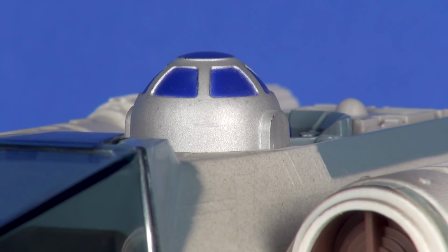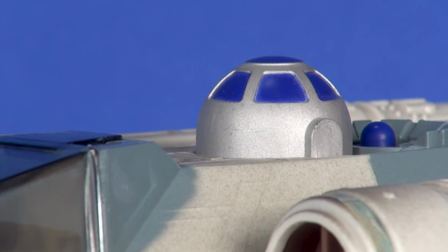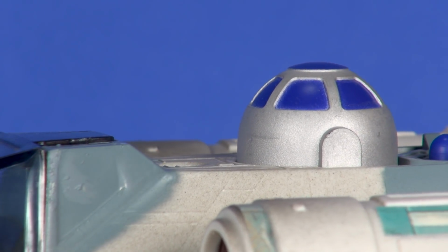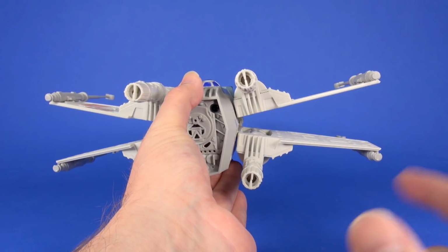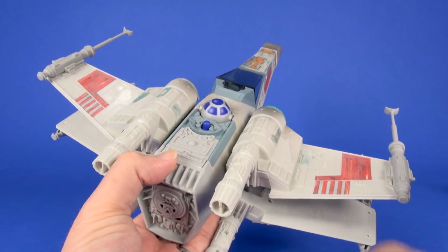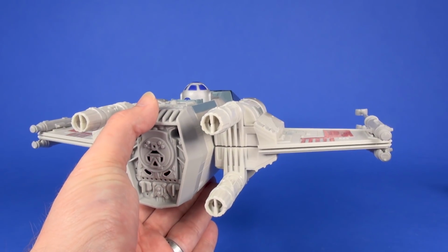R2-D2 sticking out of the top, nothing really overly special. Again, he still looks like the vintage version of the toy, just a much more vibrant blue this time. Silver's still looking pretty good. Pushing his head down does still activate the S-foils, opens those wings up. It's always a feature I just loved doing as a kid. And then you just pull that button back and that'll release the wings, gets them back down.